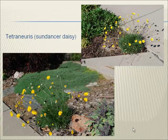Then another one, this is in my yard too that I really like, is this Sundancer Daisy. And I wanted to show this picture up on the right. This is my park strip right by my driveway. That little Sundancer Daisy, the rock that's on the left of it is the water meter. So it's stuck between the water meter and the cement, and it's lived there for about 2 or 3 years.